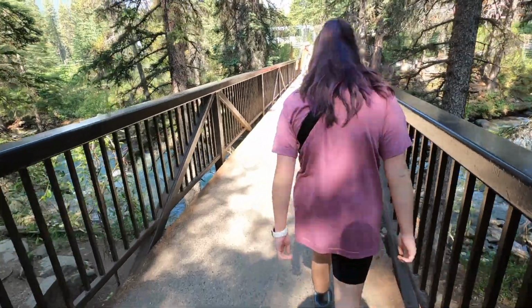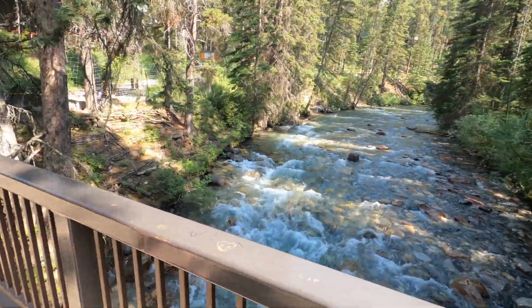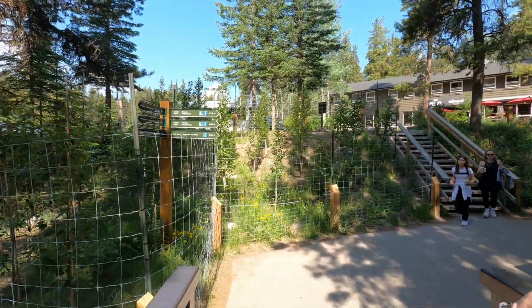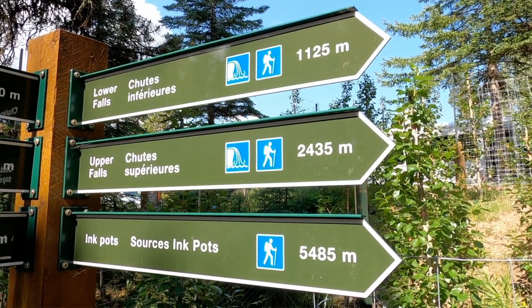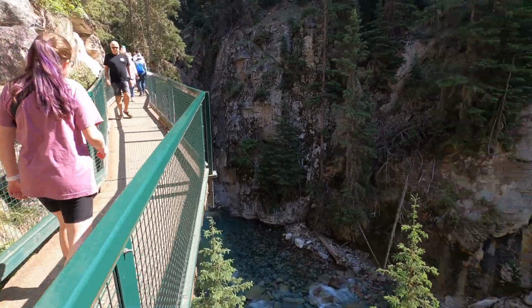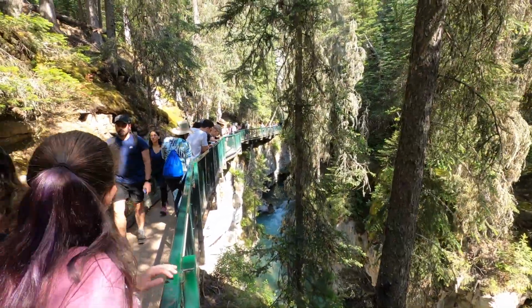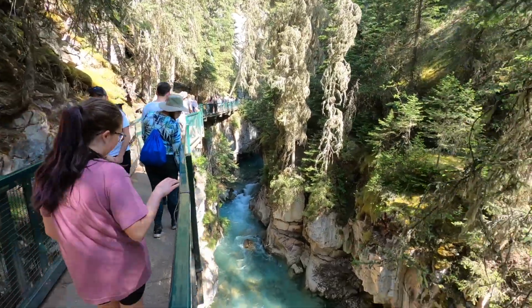So we're on our way. We'll show you some of the sights as we go along. A secluded hike, this is not. A beautiful hike, it definitely is.